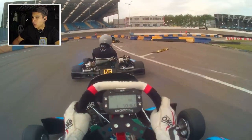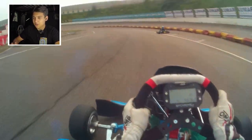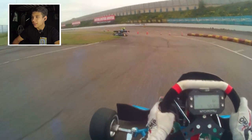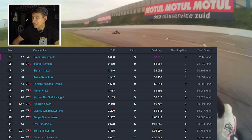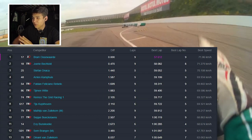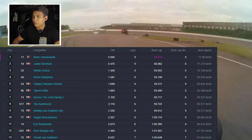Alrighty guys, welcome to qualifying. As you can see, we have now switched to the different helmet cam because I was actually not allowed to use the GoPro in the races and the qualifying. Here you can see the results of the warm-up, and you can see that we definitely had a little bit of a pace advantage. 57.6, then the P2 58.0, and then P3 59.0.